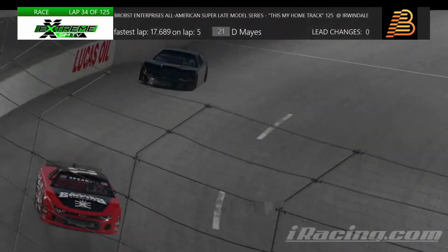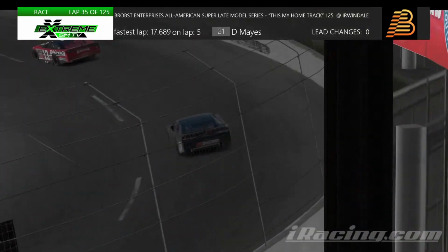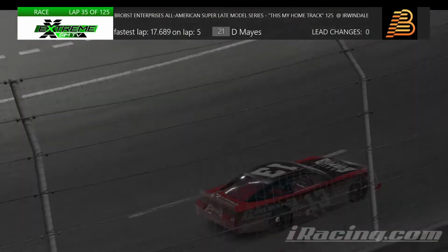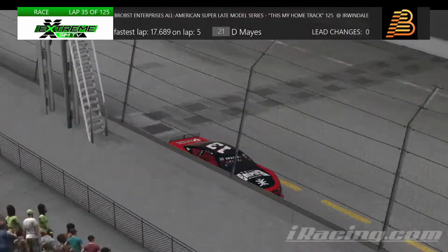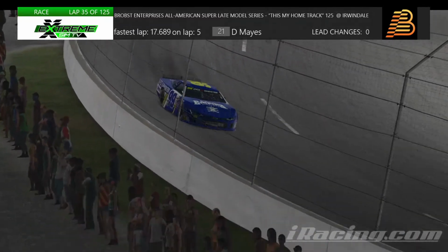Remember, pit stops will be a thing here tonight at Irwindale. Here's something you don't normally see in a Super Late Model division: green flag pit stops. Most likely gonna have them here tonight. You see that 13.97 of Tyler continuing to open the gap, 0.7 of a second.